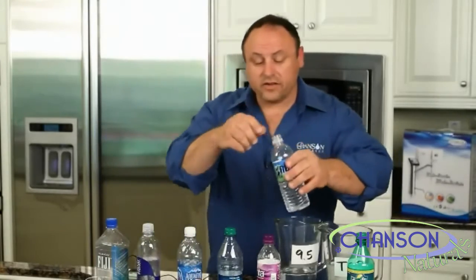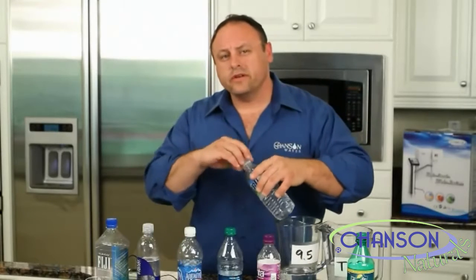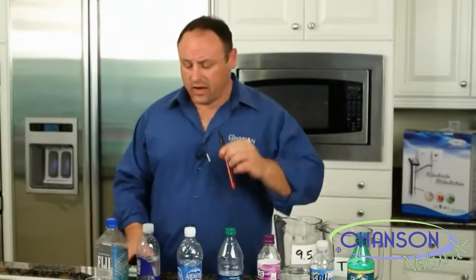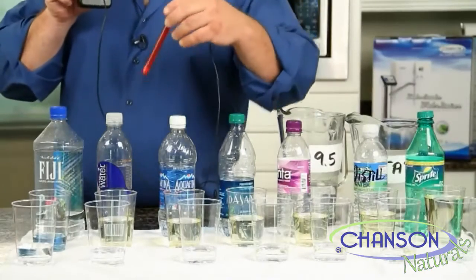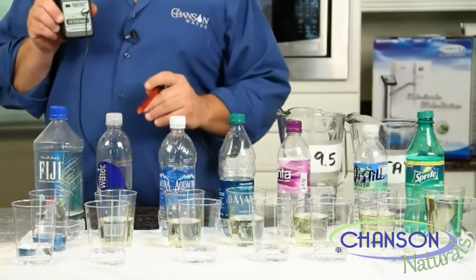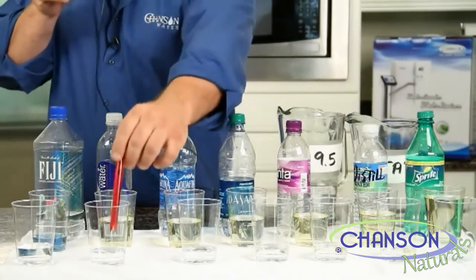And let's not leave out our distilled water. By the way, I use distilled water here as an example, but reverse osmosis and distilled are pretty much identical as far as pH and ORP levels. So let's see where we're at here. For the smart water, this is the water that people are drinking in the gym, the people that are flooding their bodies with lactic acid.